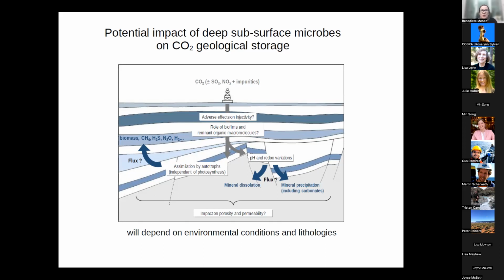But what was not really well known at that time, in addition to the potential direct assimilation of carbon dioxide, was the indirect role of subsurface metabolic activity on the environmental conditions, and how all these deep microbes can influence pH and redox conditions, for example, which will in turn also impact the geochemical equilibria in the subsurface, and for example the rate of rock alteration, but also the rate of new mineral formations that could be of interest, for example, in the case we will look at, the carbonation of CO2.